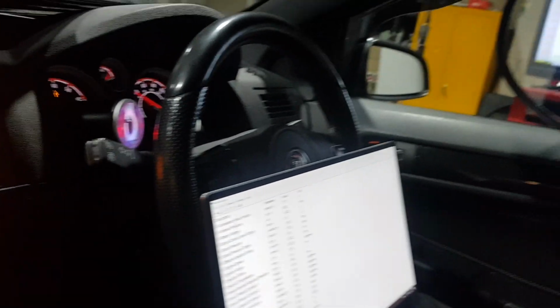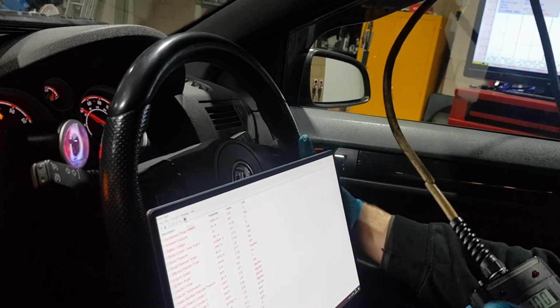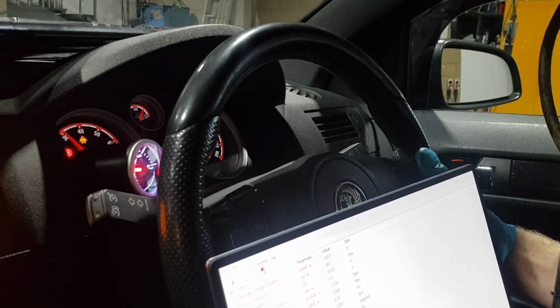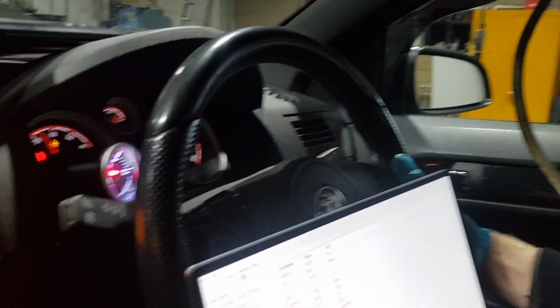Right. So let's do the pull now. 1 to 3 grand. Hold it. Let the base boost build, and then ramp up.